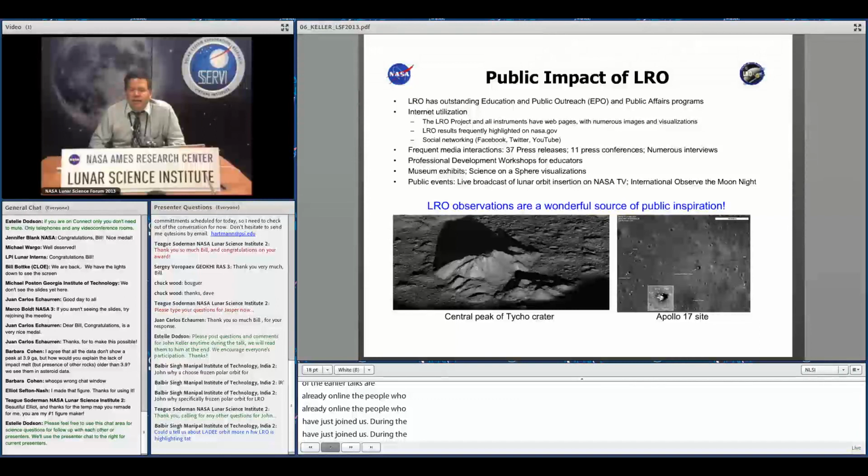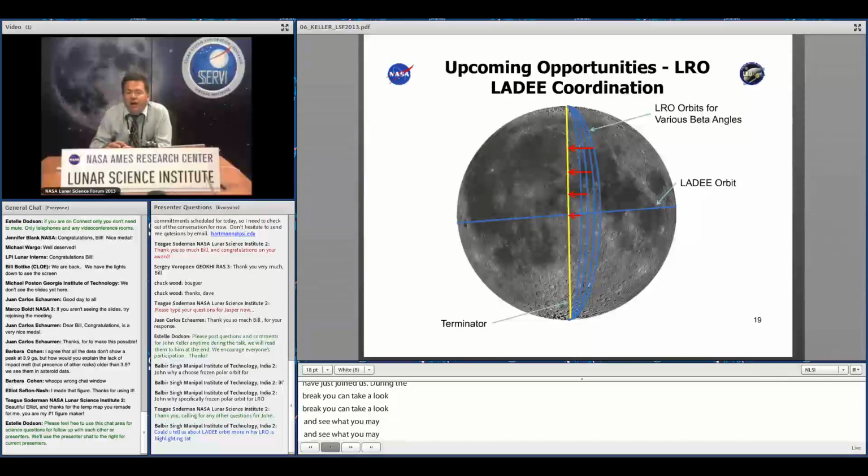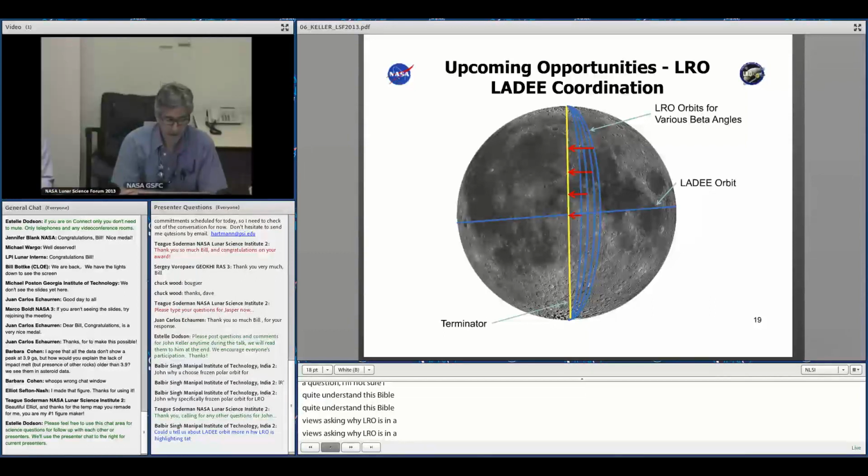There's a question from Valbir Singh at the Manipal Institute of Technology, which I'm not sure I quite understand, but I believe he's asking why LRO is in a polar orbit. LRO is a polar mission, definitely, and with the moon rotating underneath us, we're able to get the whole moon, and also we were formulated to look at the resources that may be sequestered over the poles. So that was the reason. The LADI mission is equatorial, and that gives them many opportunities to go through and get that latitude variation in a short mission.